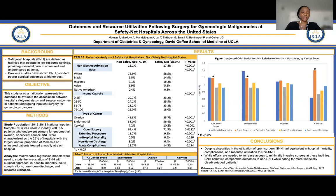Safety net hospitals were characterized as the 25% of hospitals with the largest annual proportion of Medicaid or uninsured patients treated annually at each hospital. For our analysis, we used multivariable regression models to study the association of safety net hospital status with surgical approach, in-hospital mortality, acute complications, non-home discharge, and resource utilization.